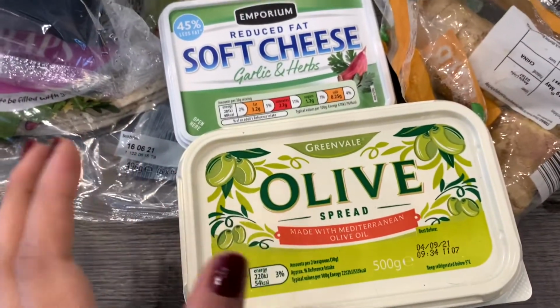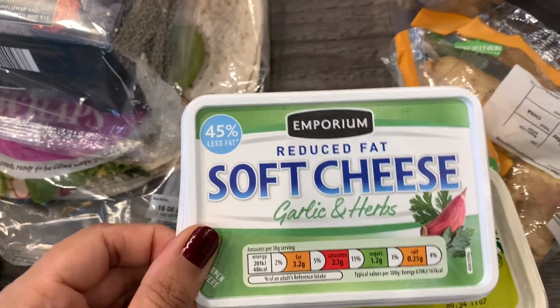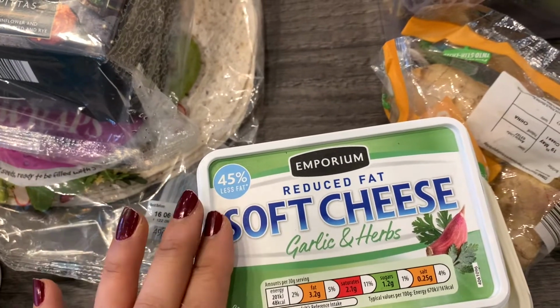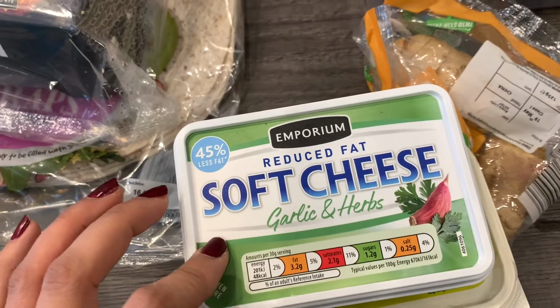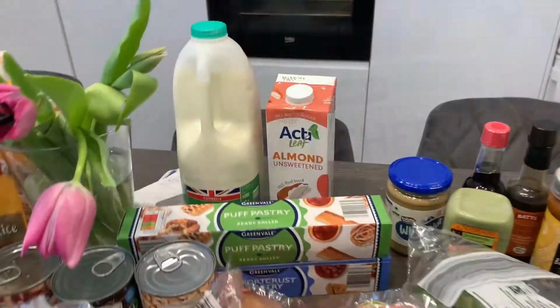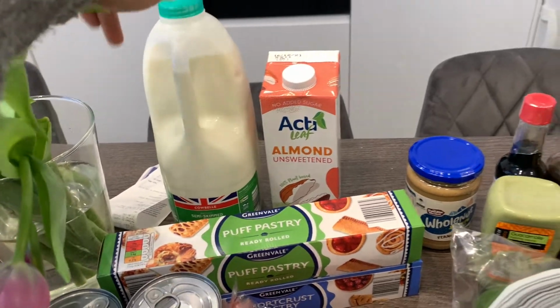Also picked up an olive spread as well, and also I wanted to try this soft cheese garlic and herb one. I don't know whether it will be like the Boursin one, but anyway, I wanted to try it and see what it tastes like. And we also got an almond milk and then a green semi-skimmed milk as well.